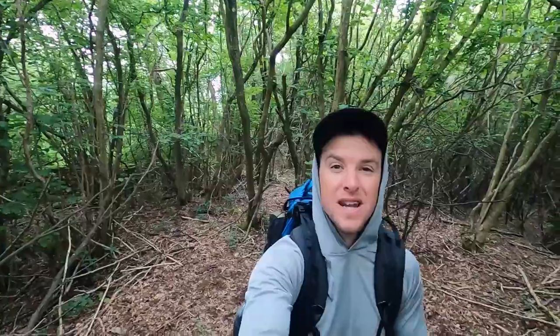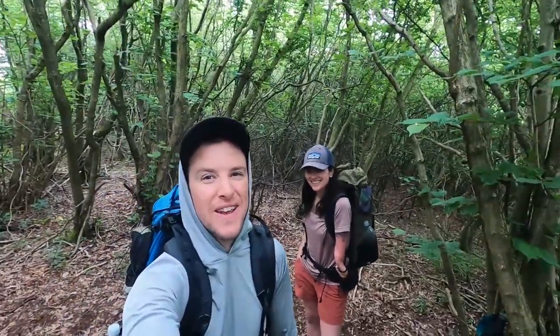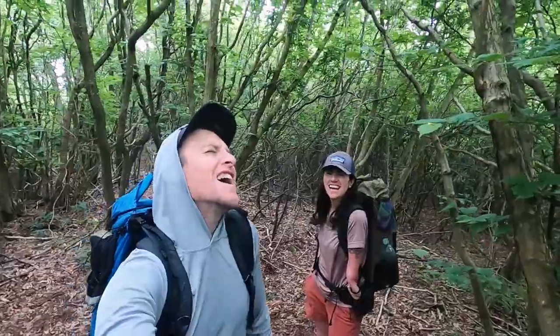This was our campsite last night. Leave no trace. Remember, leaving no trace is a good thing to do. And we've got all of our stuff on our backs, ready for another day of adventuring. And the legs feel fresh. They feel so together. Fresh!